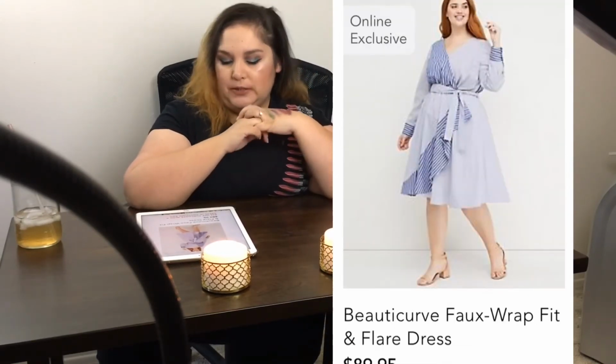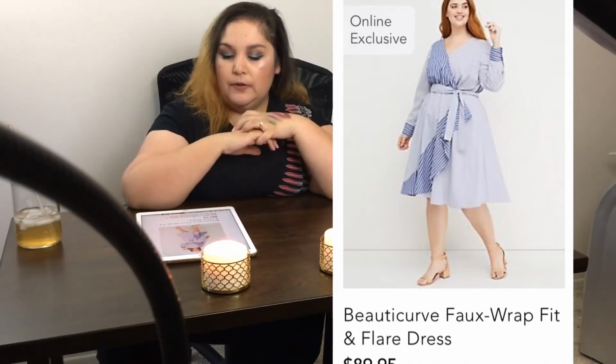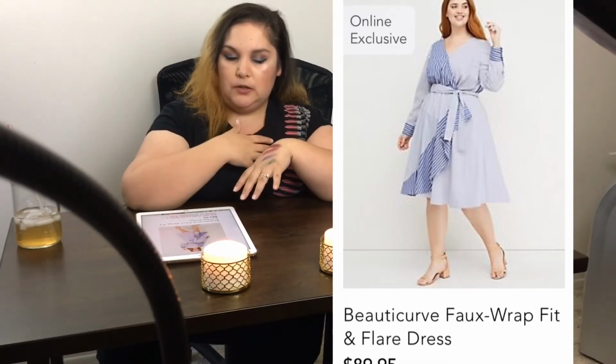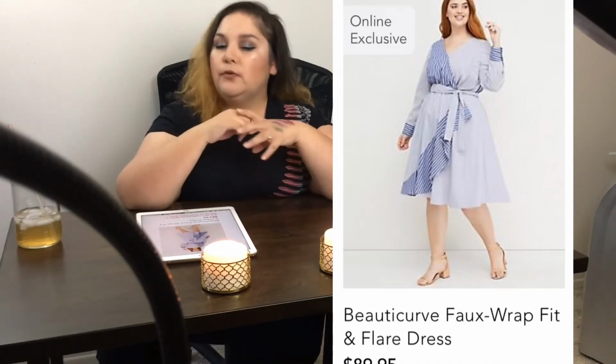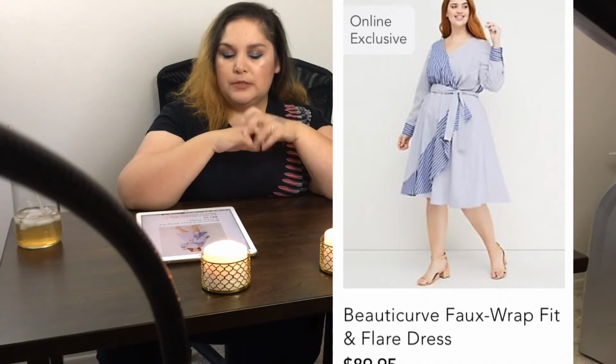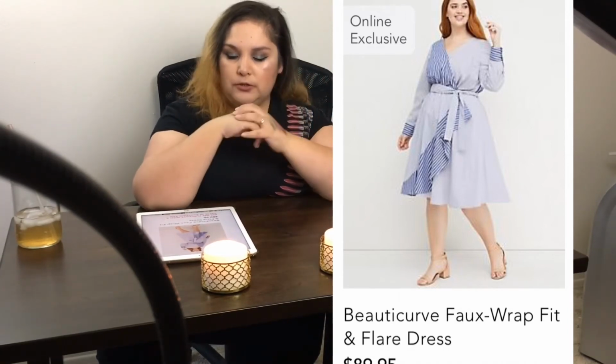This one I'm a little conflicted about. This is the Beautycurve Faux Wrap Fit and Flare Dress for $89.95, and part of the wrap is the stripes, and part of the ruffle is striped, and I like that they have some symmetry with the cuffs being striped, so that kind of anchors the look.